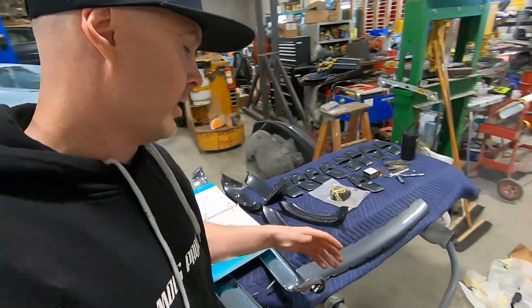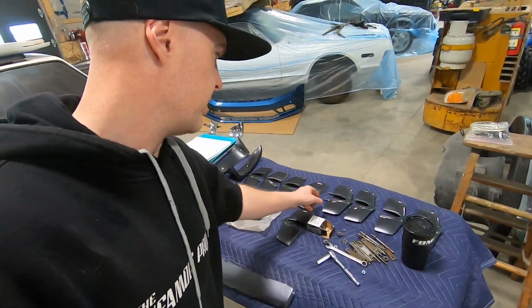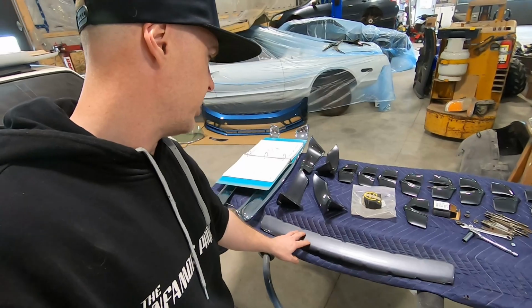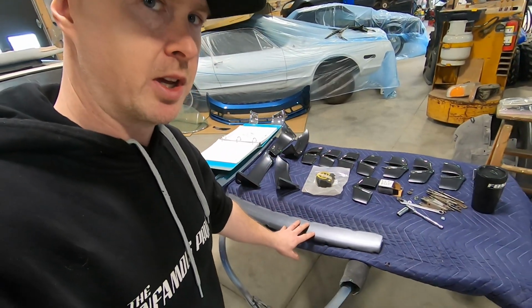So I'm going to go ahead and start getting all these little studs and the hardware and everything else put in so that I can get these guys mounted to here. And this is the gunmetal color that I was telling you guys about, because normally all of this would be chrome. So in this case, it's all of this gunmetal gray.